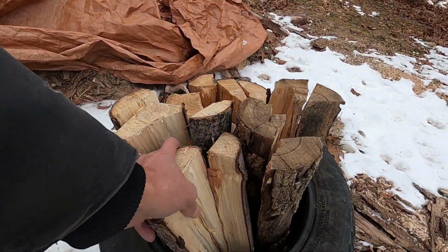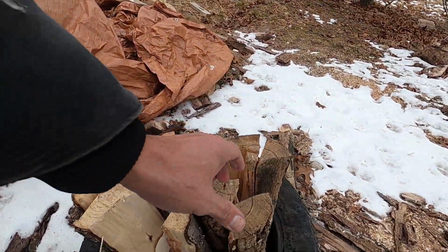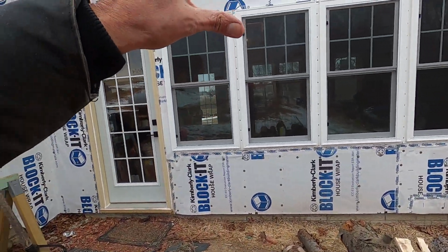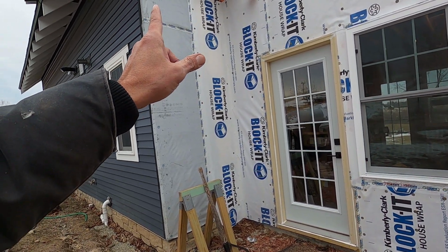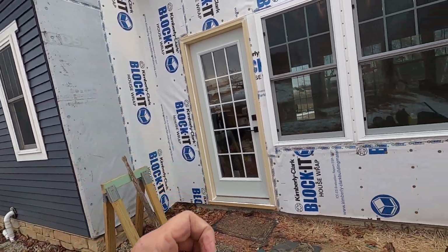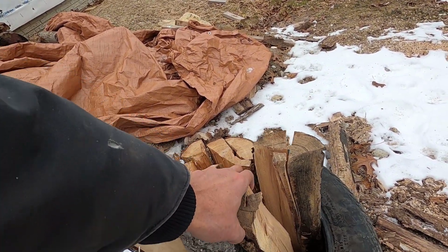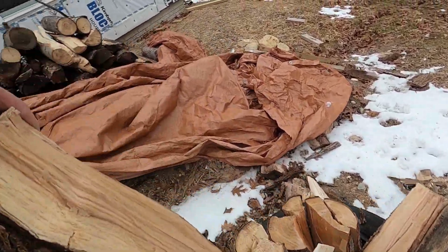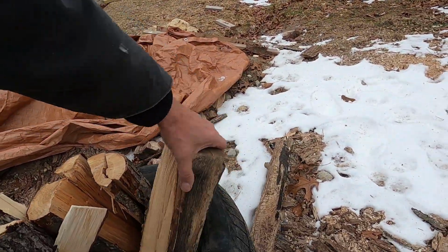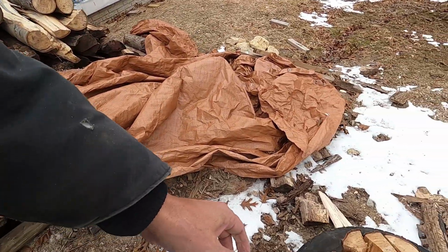Well, that's sweet. I really need to get a splitter, but if you're new to the channel, our house is super insulated. There's foam on the outside of the house. The main house has two inches of foam on the outside and 6-inch deep walls with high density insulation in the walls. It's not a big footprint house either, so it doesn't take a lot of wood to heat the house in the winter. So wood's never a huge priority.